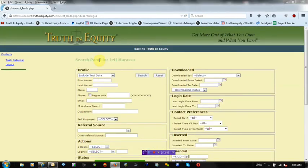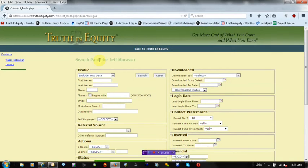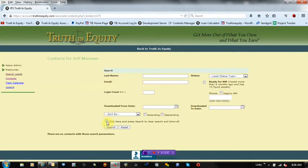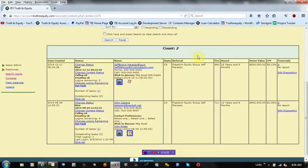You've got the search panel here. It's very powerful. We're not going to get into that because we're just dealing with the one. You go to your contacts because this is where the lead went. You click here and search all. It'll show you all the leads in your bucket if you do that. Or you can just search by last name. You only have 2 in there, so it's easy to do. And here it is. There's the lead right there.